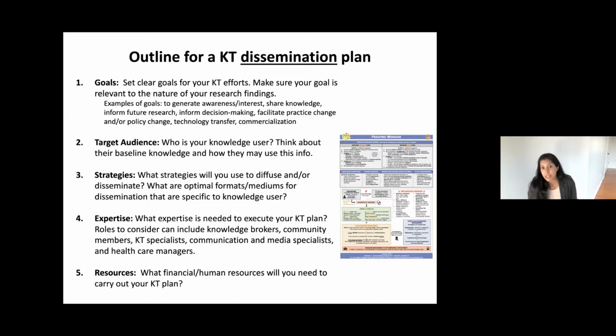The next thing is really figuring out who your knowledge users are. Is it the public, patients and their families? Who are those individuals? What is their baseline knowledge about that information, and how are they going to use it? Then strategies. What kind of strategies would you use to share, diffuse or disseminate this information? What formats would you use? Would it be online through a web-based format? Would it be just infographics? Are you going to be using TV or media to share that information? So really figuring out what will be the most optimal, effective dissemination strategies to share that type of information.